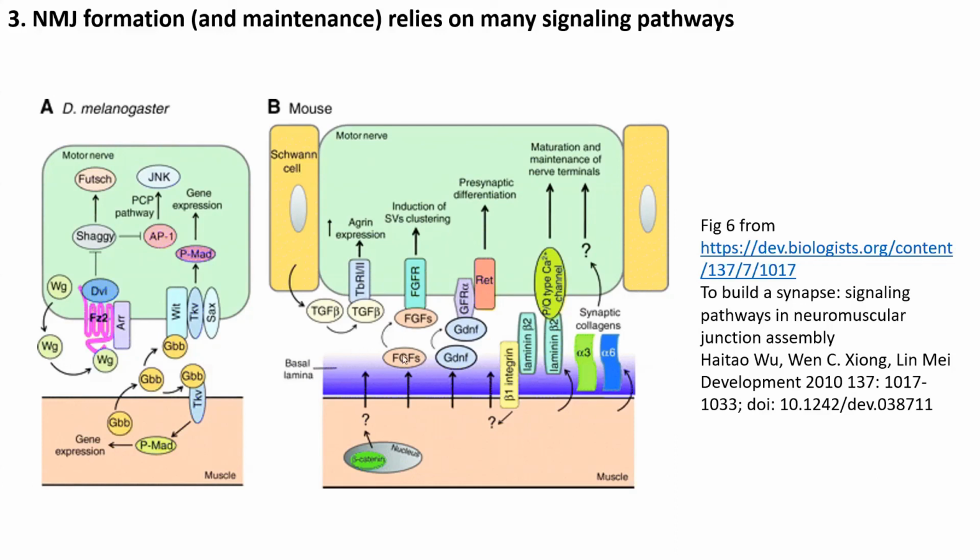So we've got a combination of diffusible factors. We've got cell-cell binding, and we've also got cell-extracellular matrix binding, all of which have to work in tandem to guide development and then maintenance of the neuromuscular junction. So this is, as you can imagine, a very complex process that ultimately involves hundreds of genes, and all of them are working in parallel through a variety of complementary mechanisms.